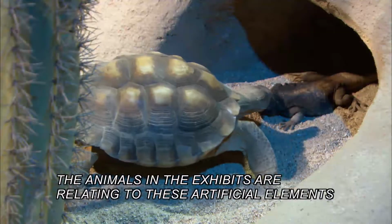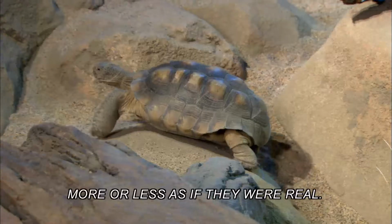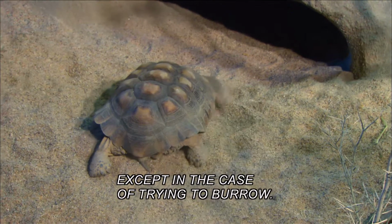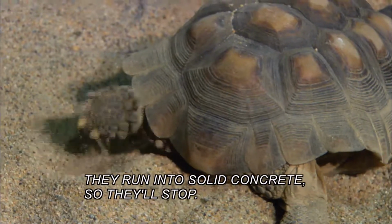The animals in the exhibits are relating to these artificial elements more or less as if they were real. The tortoises don't recognize any real difference there, except in the case of trying to burrow. Obviously, if they try to burrow too far down into the sand, they run into solid concrete, so they'll stop.